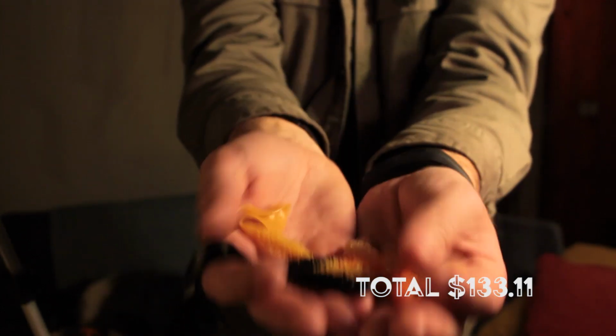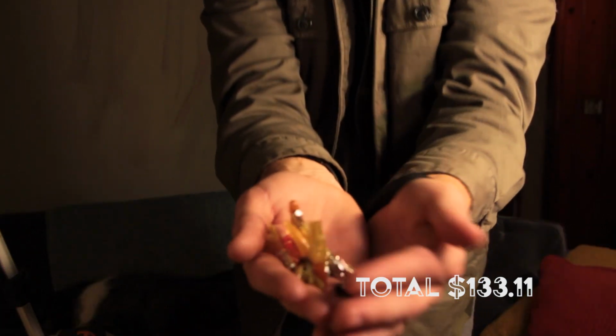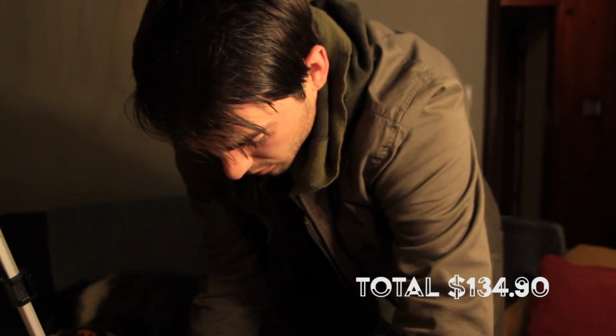And I've got orange ones, black ones, yellow ones. Little skirts. These are like little crappie jigs. There's about 10 of them, maybe 15 of them here. Sparkly jigs with skirts. On to the next drawer.